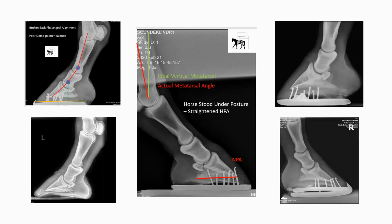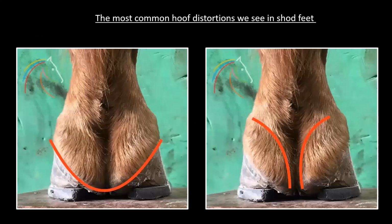Yeah, absolutely. And there was a study by Floyd 2010 that actually showed that with negative plantar angles, once you've got a grade 2 or above, you have to have mechanical intervention in order to start correcting that. So just rasping the toe off or just trimming is not quite going to cut it. No. So now I know you particularly have been looking quite a lot at the distortion of the bulbs, haven't you? So would you like to just talk us through this slide?